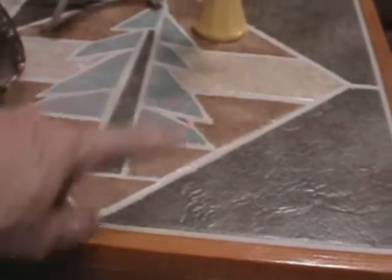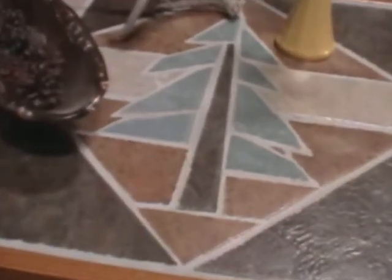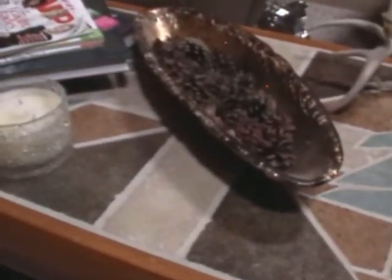Here's a coffee table that I made out of logs for the legs. Some pieces of scrap lumber that I had, and some old tile that I was able to cut and glue in there and grout in, and it made us a nice big coffee table for the living room. Very heavy duty thing. I cut the tiles and grouted them in to look like a pine tree. Try to do like an Indian mosaic on there.